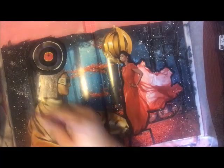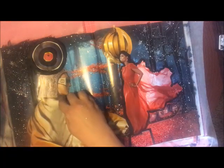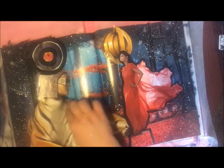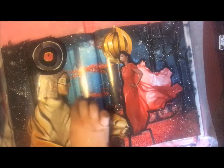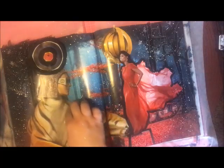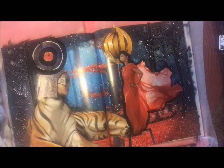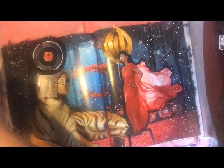So, it was fun. Should I outline? No. Stop. I was going to outline this thing. The lady tiger. Oh, darn. I don't know if I want to or not. It's starting to rain. Do I? Or just leave it alone? What if I just do a little bit, just so it's not such a line. Does that make sense at all?